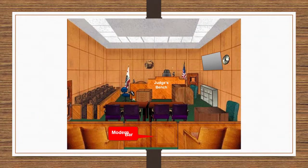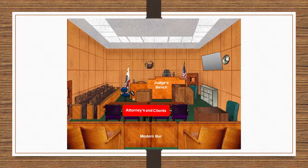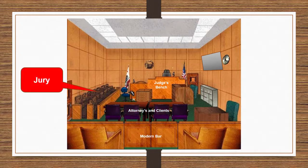sitting in a certain spot in front of a bar was considered a member of the bar. That would be the attorneys and the clients, and even the jury was on that side of the bar. They would come to the courts, and the court was sitting on the bench, and they would hear the matters and make the rulings in the cases.